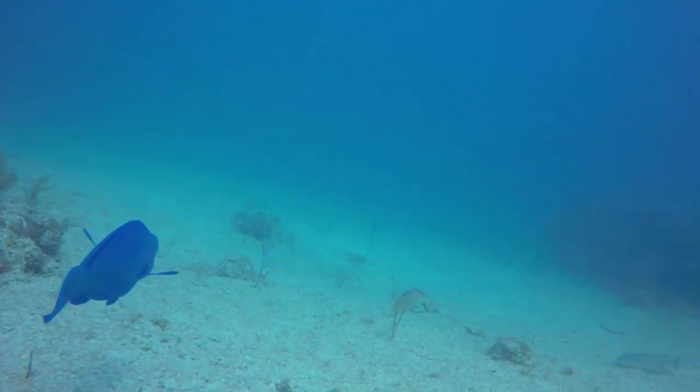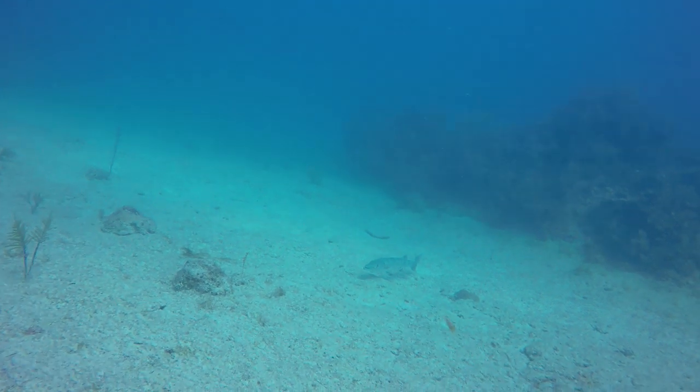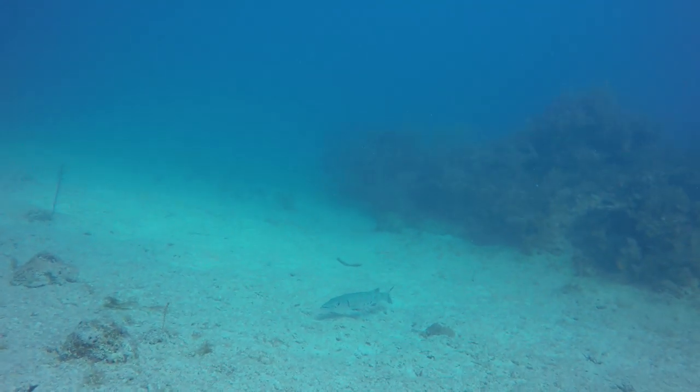Because the Molasses Reef juts out into the cleansing waters of the Gulf Stream, on any given day, this reef offers some of the best visibility anywhere in the Florida Keys.